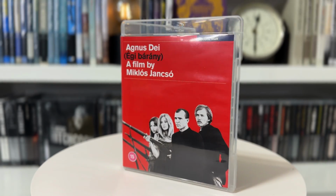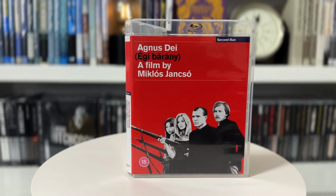And then the third one here is called Agnus Dei, I believe. It's a film by Miklos Jankso, and this one, I loved both of the first two films, this one was a little bit more impenetrable for me. I know that Jankso has a huge following. He is a very famous director, and he's really known for his allegory.